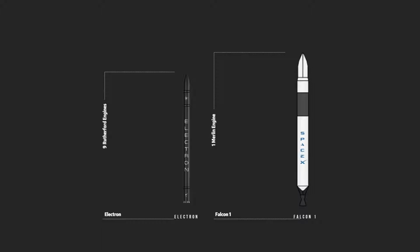As I said, the Electron rocket is 17 meters tall and 1.2 meters in diameter. In comparison, the Falcon 1 is 21.3 meters tall and 1.7 meters in diameter. And in terms of the performance of both vehicles, the Electron rocket can send 150 kg of payload to the low Earth orbit, and that number for Falcon 1 is 180 kilograms. The proposed maximum payload to low Earth orbit is 225 kg for the Electron rocket and 670 kg for the Falcon 1.